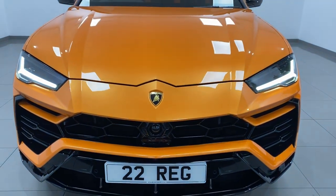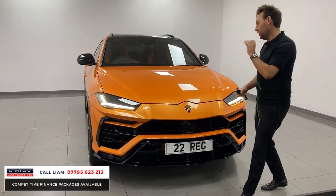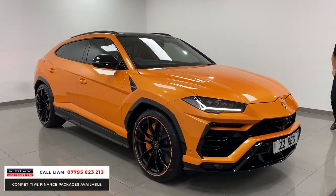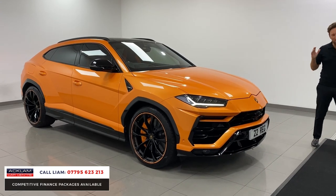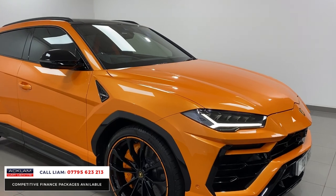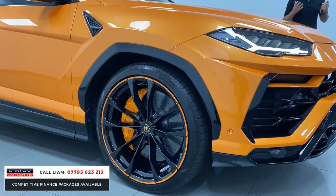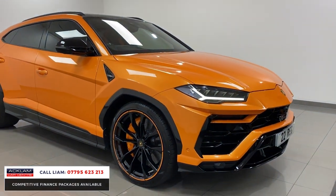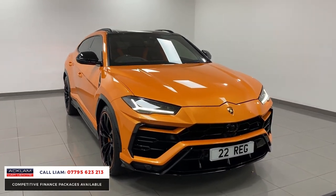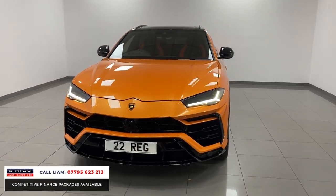It is supercar SUV time here at Acklam. Look at this 22 Pearl Capsule Lamborghini Urus, finished in an unbelievable colour that has such a presence. Arancio Borealis is the pronunciation, the Italian name for it. It's a Pearl Capsule, so it's got unbelievable specification, all that exterior styling, the wheels, the interior. It just makes the car look incredible.